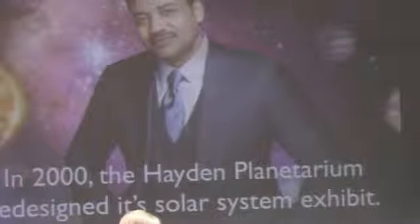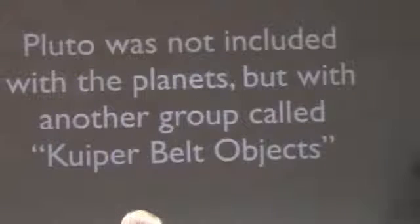It all can be laid publicly, in terms of public awareness, at this fine young man's feet, Mr. Neil deGrasse Tyson. He was head of, and continues to be head of, the Hayden Planetarium in New York, and they redesigned their solar system exhibit, and excluded Pluto from the planet side of the fence and put it in another category called Kuiper Belt objects.